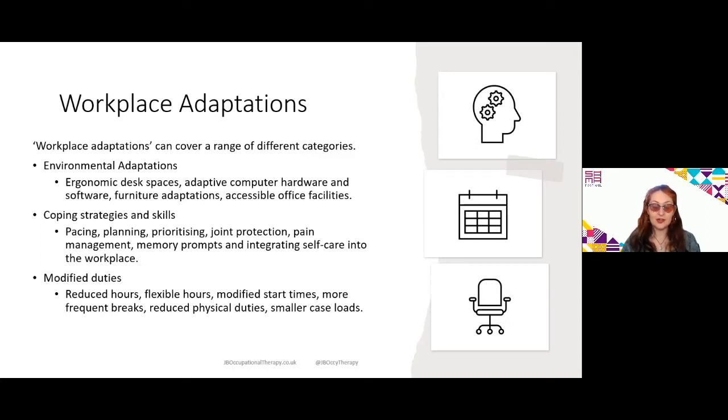So, as an occupational therapist, my specialist area is around coping strategies and skills. So that's what most of this presentation will focus on. But it is important to recognise that most people will need a combination of all of these 3 elements in order to really meet their full potential. You might need to learn to pace yourself, you may have some pain to manage, but you might also need a different kind of office chair or a different kind of mouse, and maybe a few hours work less a week.